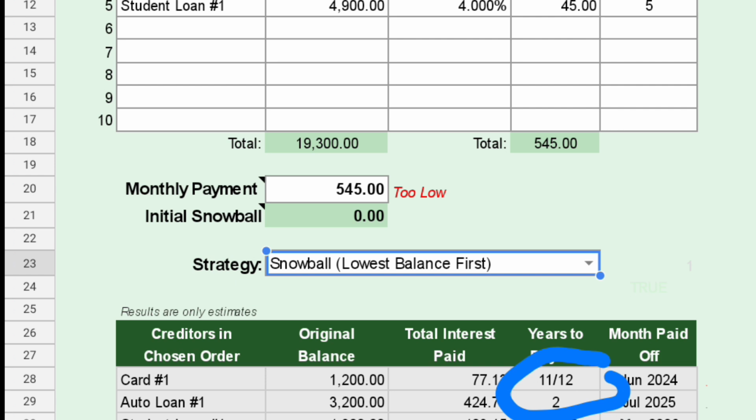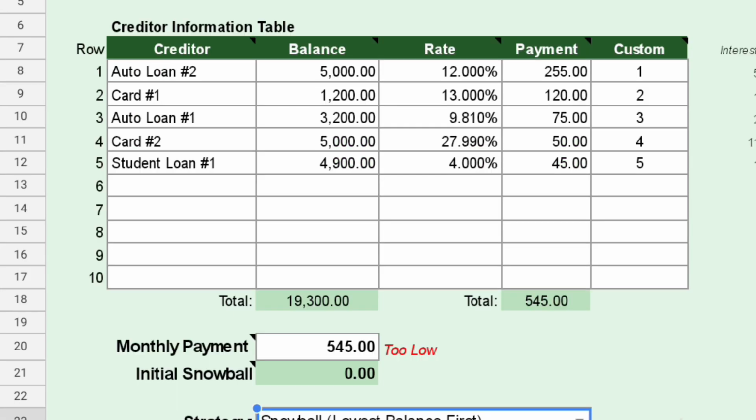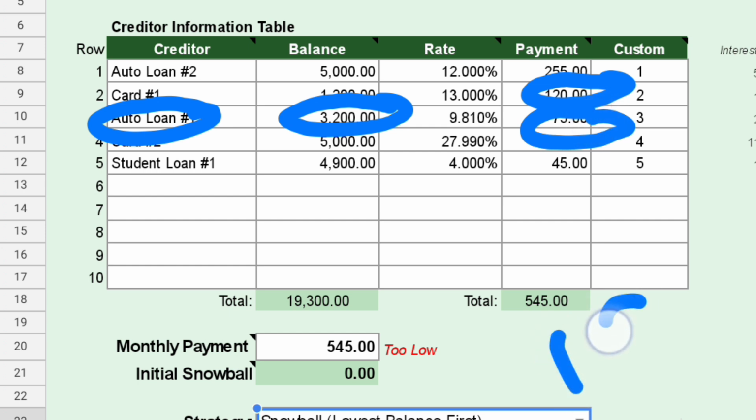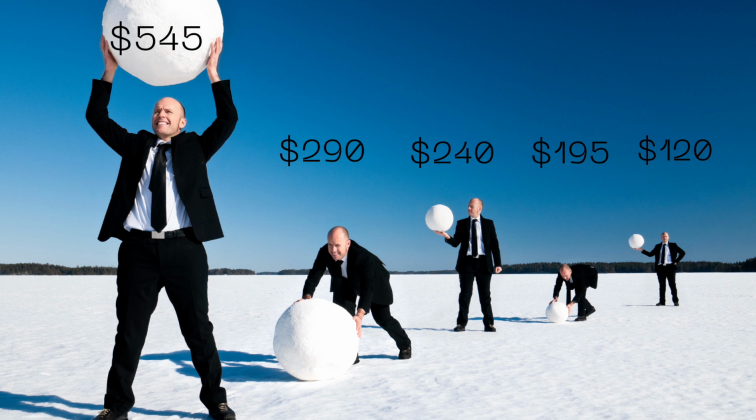And once that's paid off, you would continue paying the $120, but instead of paying the card that you're all done with, now you get to take that and pay it to your second smallest debt, which in this example here is this $3,200 auto loan debt. So you would then take the $120 and the $75 and add those together, which would be $195 that you would take every single month and snowball to the next payment.